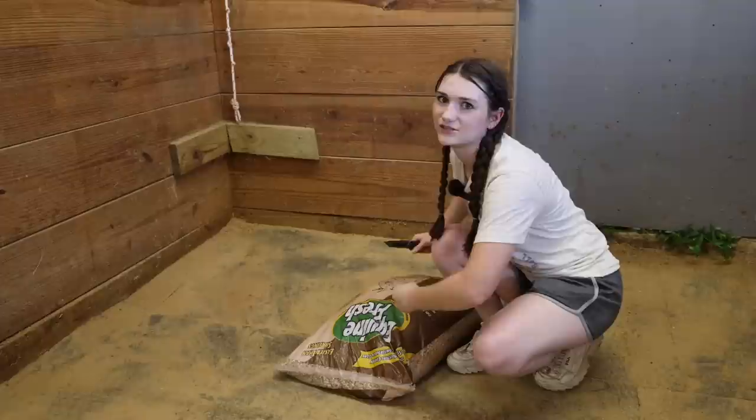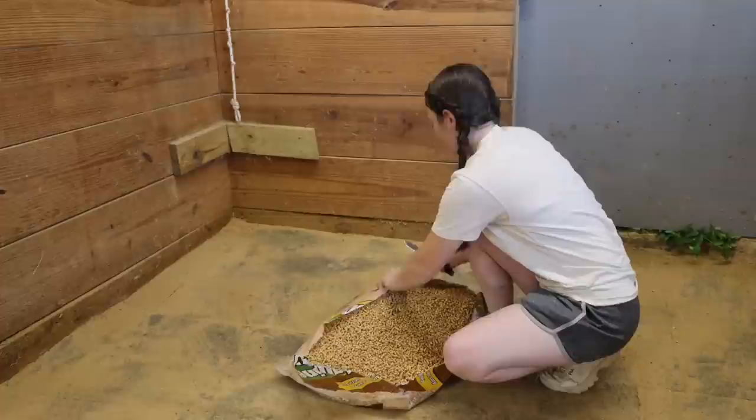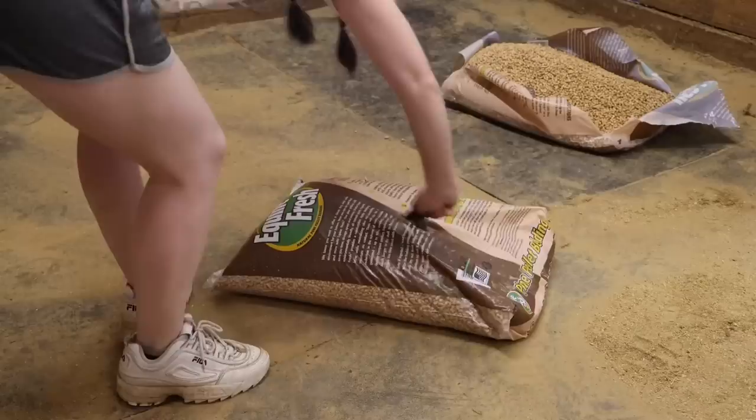I like to cut them all in an X shape. That way I can soak it all pretty evenly and then it's easy to just flip and dump out when it's fully soaked. Try not to cut towards myself so I don't end up stabbing myself in the shin. Last one.